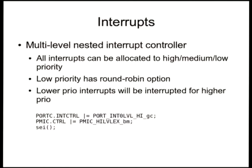This does mean that there's one extra step for enabling interrupts, well, two I guess. One is that instead of just enabling an interrupt, you actually now set a level for it, and when enabling interrupts globally, you need to remember to enable the level of interrupts as well, which is a little interesting quirk.